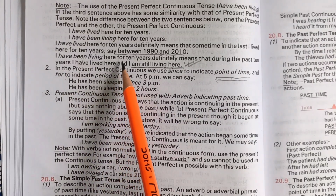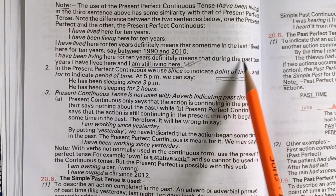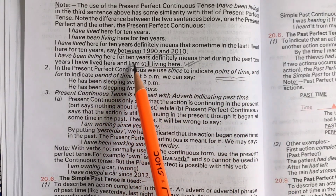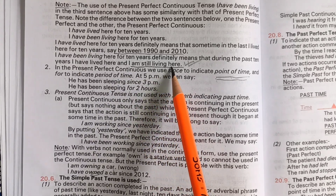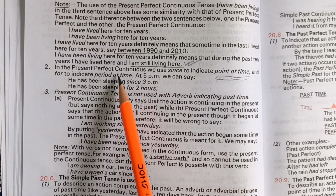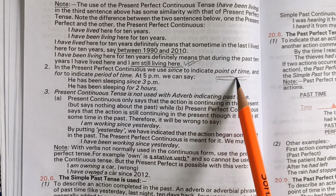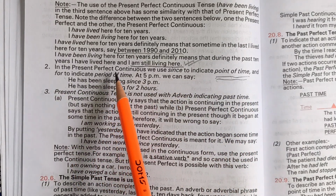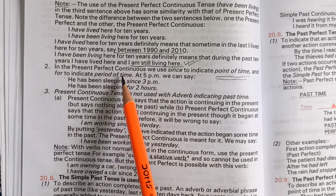"I have been living here for 10 years" definitely means that during the past 10 years I have lived here and I am still living here. I am still continuing to live here. This is very, very important. In the present perfect continuous tense, we use since to indicate point of time and for to indicate period of time. Since: point of time. For: period of time.